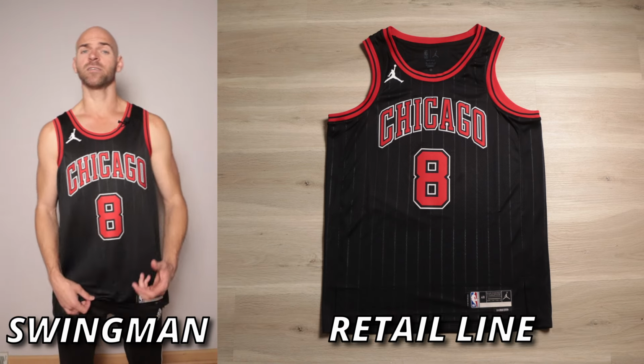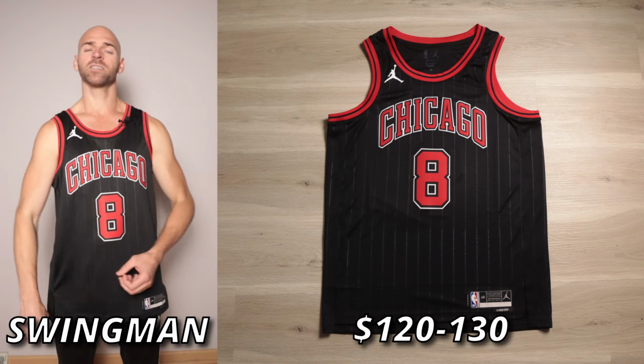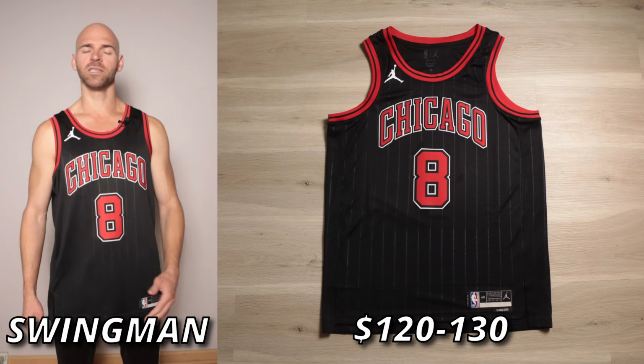All right, guys, with that said, again, starting with the Swingman, it is going to be the retail level jersey available. It's going to retail for $130, and it is the mid-tier available. There is one lower, the replica line. I'll get into that in another video.